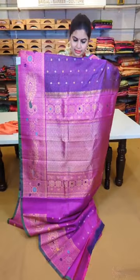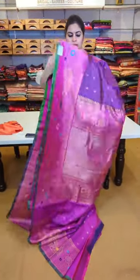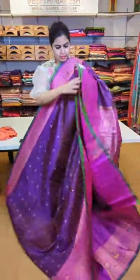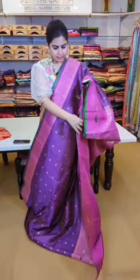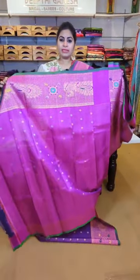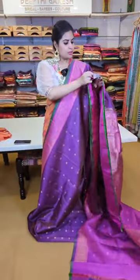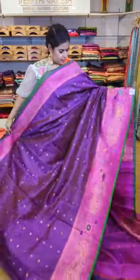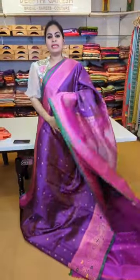That's how the pallu was, a very rich pallu. And that's the beautiful blouse, which has buta all over and very heavy borders for the sleeves. You can just go for a plain blouse also. It looks very pretty and very grand. And this is priced at 29,000.